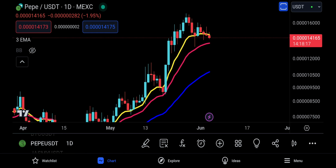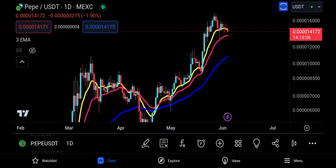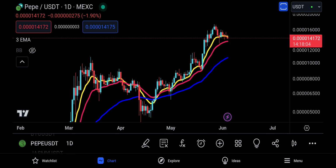Now, if you end up losing both the 10 and the 20, then the biggest correction you're going to have is down to the 55, the blue line, which is going to be 10,754, and that's something I should tell you, and it's going to be very important.